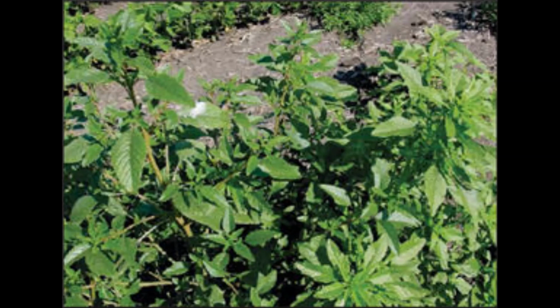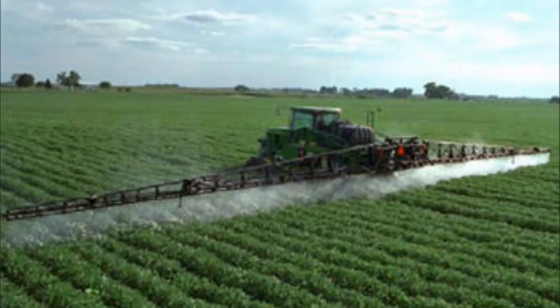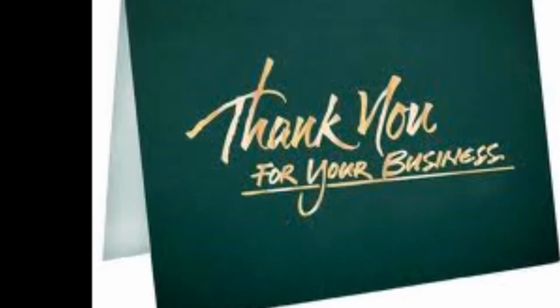So make those post applications timely, and definitely use a mix of herbicides as you're going after that waterhemp in the beans. As always, if you have any other questions, please contact your local Pioneer rep.